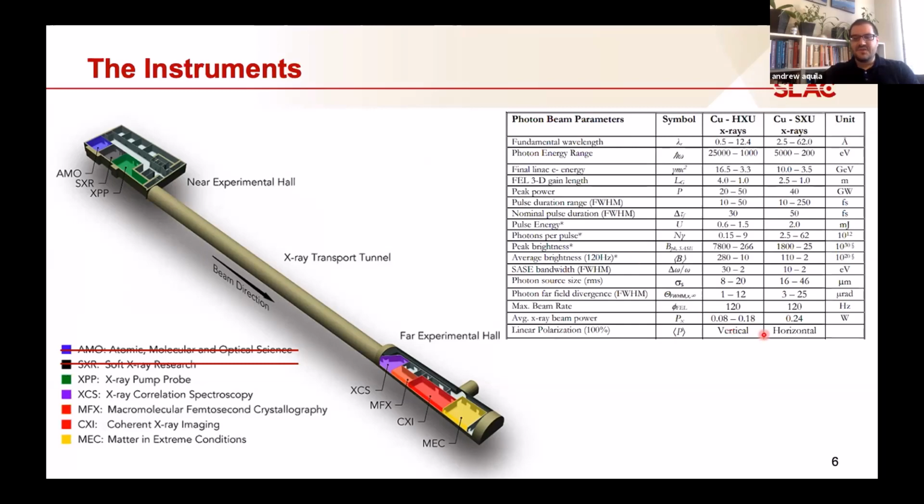You'll notice also, because we have a new undulator, that the hard X-ray undulator is now vertically polarized. This was done with respect to making our crystal optics more efficient in the machine.